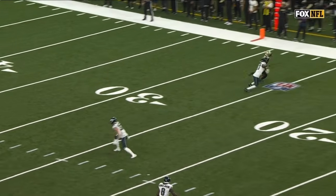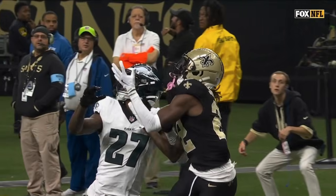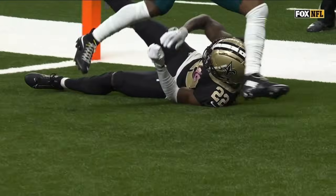Yeah, watch at the top. He just gives a little stutter. That's all he needs for Mitchell to stop his feet. The ball is slightly underthrown. Mitchell with a nice little vet move, pinning that right arm.